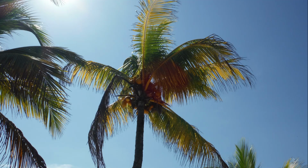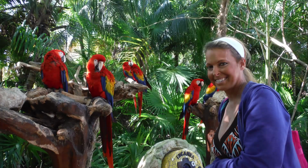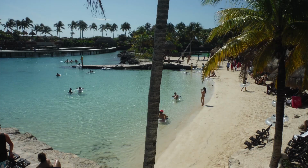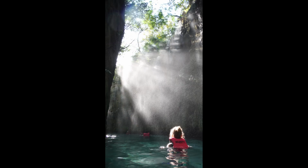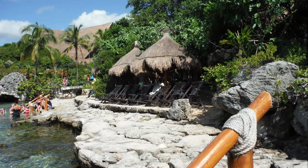Xcaret is an awesome tropical park with a zoo built into a lush landscape, a cenote, which is an underground river that you can swim and snorkel through, tropical beaches, thrilling adventures, more snorkeling out in a bay, and so on.